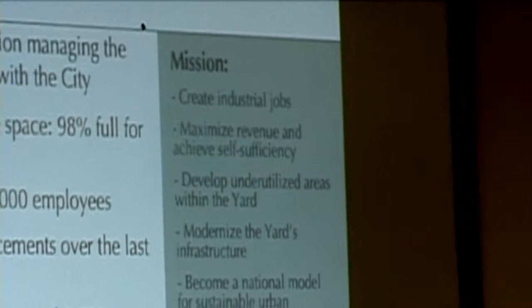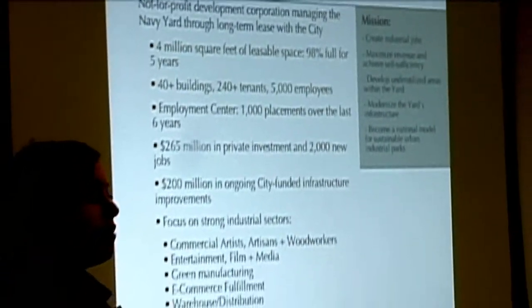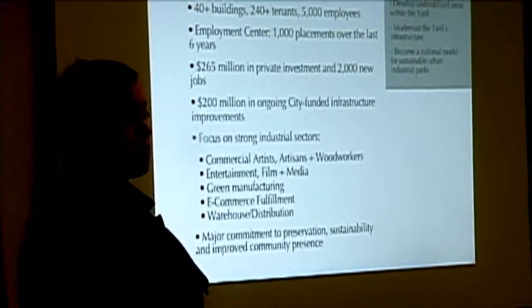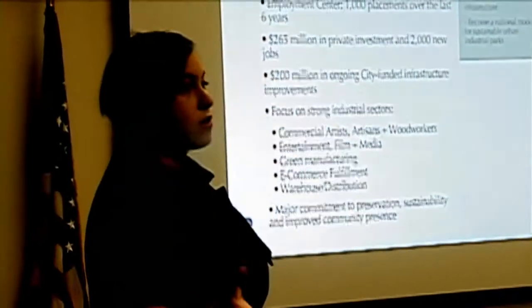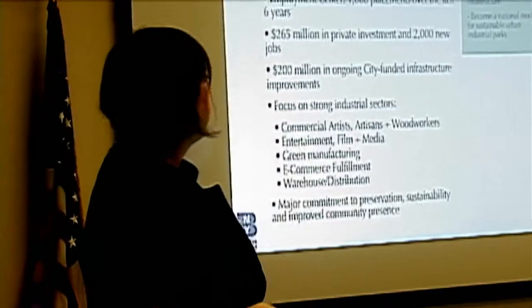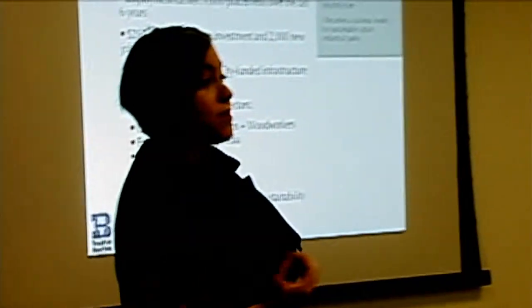And the Admiral's Row site is slightly different from our normal tenant base, because we are an industrial park, but this is one opportunity where we want to provide retail for the surrounding neighborhoods, between a grocery supermarket and the associated neighborhood retail. And also, if we can get additional industrial space on the site, we'd love that too, of course, to feed our mission.